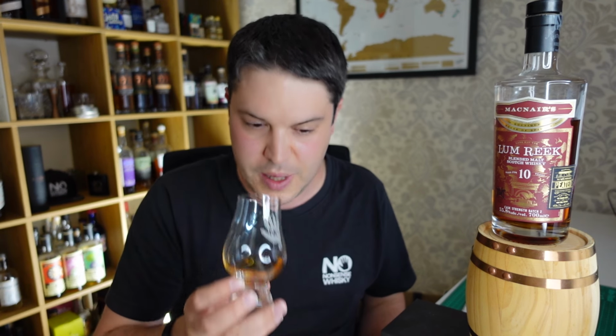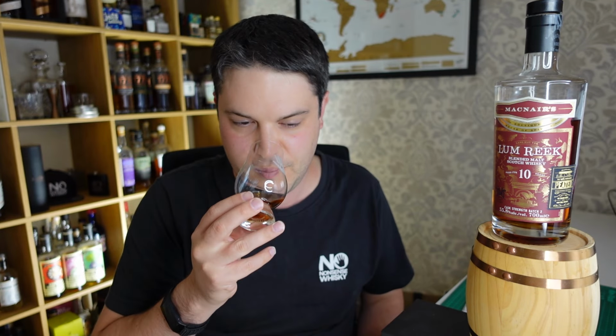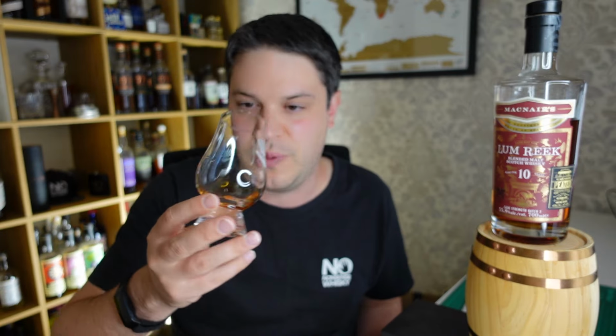I get a lot of walnut on this, and some dried fruits, typical sherry notes, you know, like raisins and sultanas, that sort of thing. It's lovely though. If you are into sherry mixed with peat, then you're going to be well in with this. Let's try it on the palate.